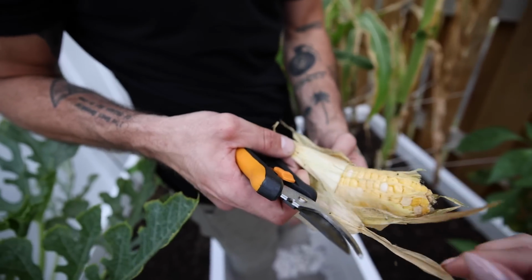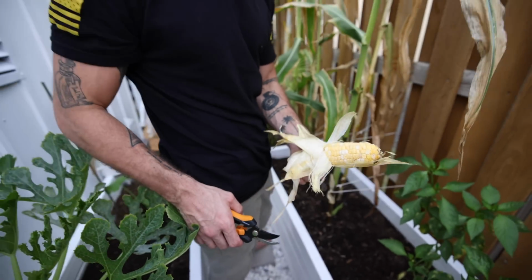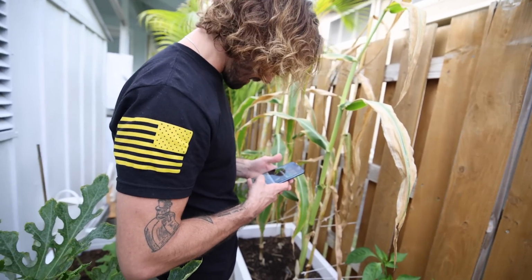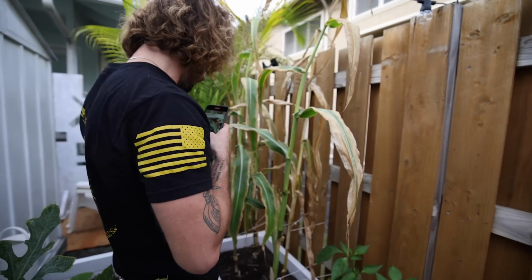Pull it back. Whoa, we got corn! Oh my gosh, we got corn! Baby, hold your corn up. Yeah, that's so cute. Oh my god, that's your corn! Wow, this is a big moment for me. This is a bigger moment. This is your corn. I might have let my corn grow too far.